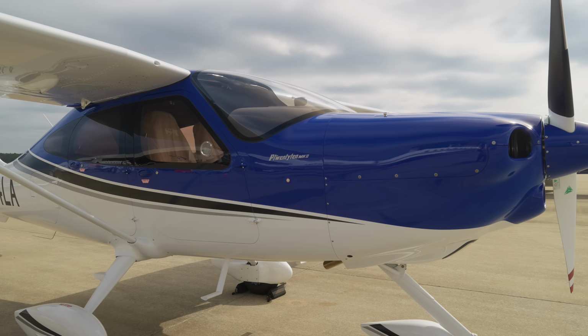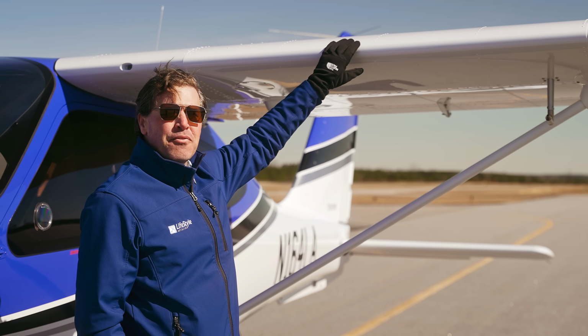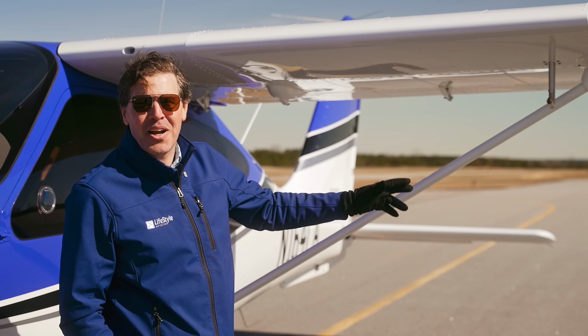The Tecnam P2010 has a composite fuselage design, but the wings are aluminum. This is designed for durability and for ease of replacement and repair, just in case you get a little bit of hangar rash in your operations.